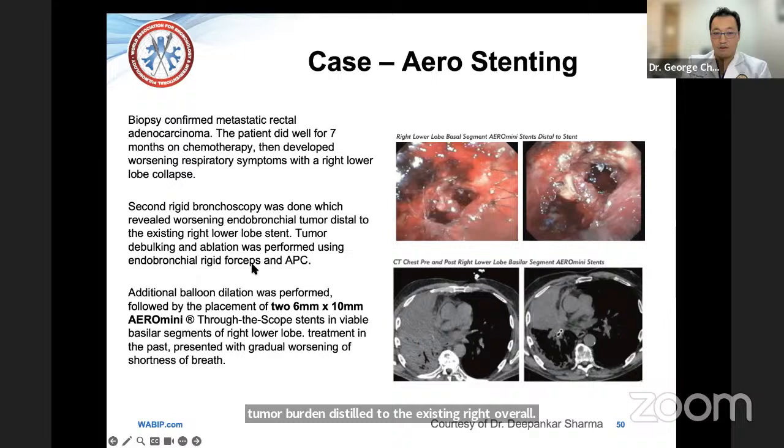And then a balloon dilation was performed, followed by placement of two 6x10 Aero Mini stents through-the-scope technique into the basilar subsegment of the right lower lobe. And this is the area that you see post-implantation with repeat aeration of the airway. And here's the endoscopic view.